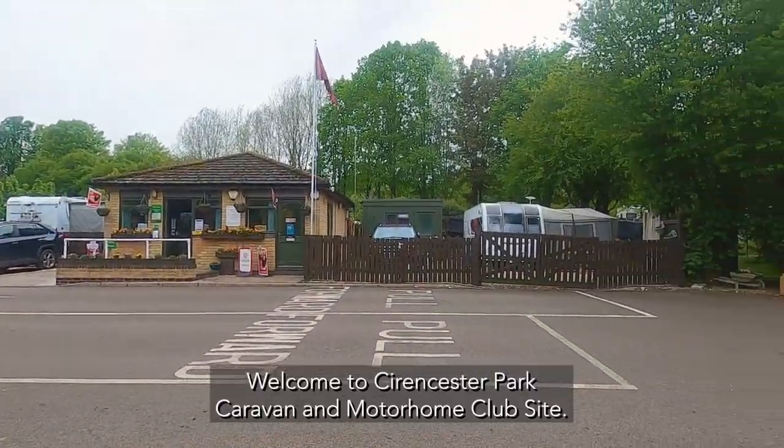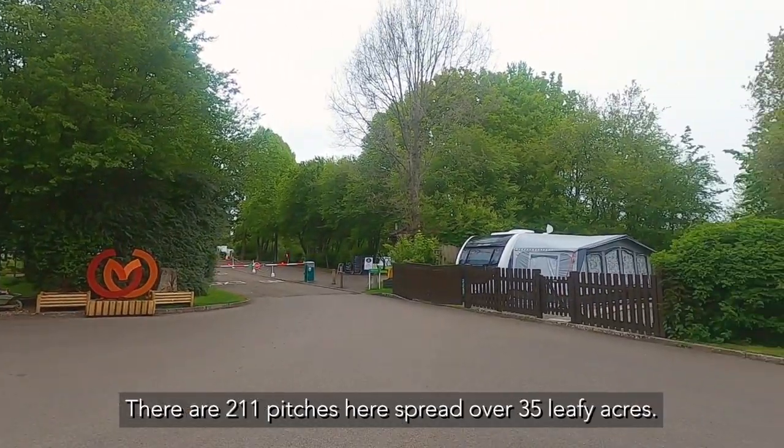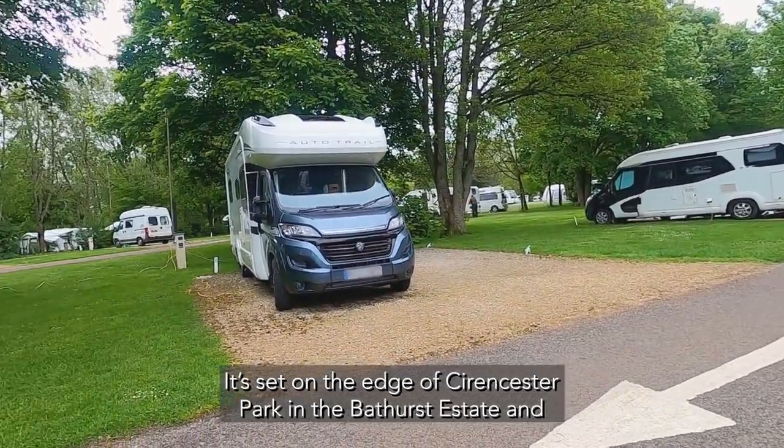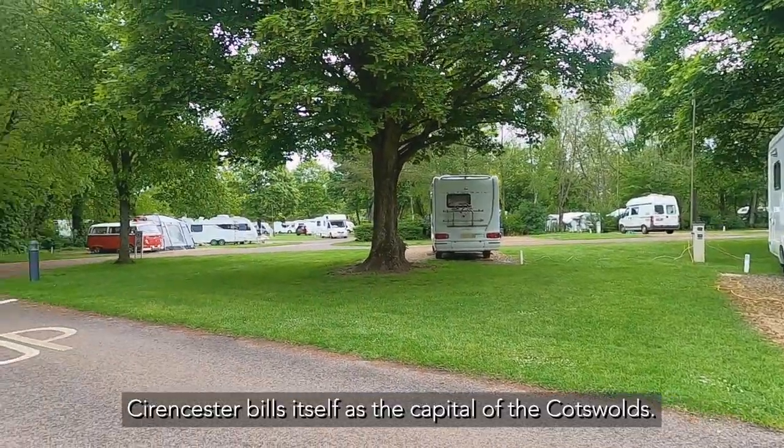Welcome to Cirencester Park Caravan and Motorhome Club Site. There are 211 pitches here, over 35 leafy acres. It's set on the edge of Cirencester Park in the Bathurst Estate, and Cirencester bills itself as the capital of the Cotswolds.